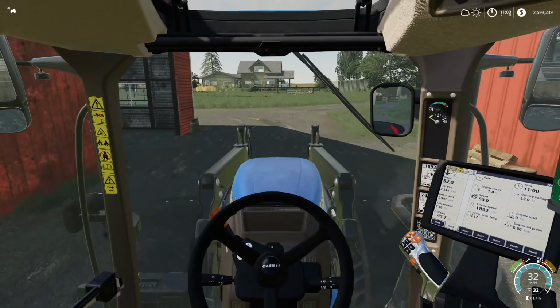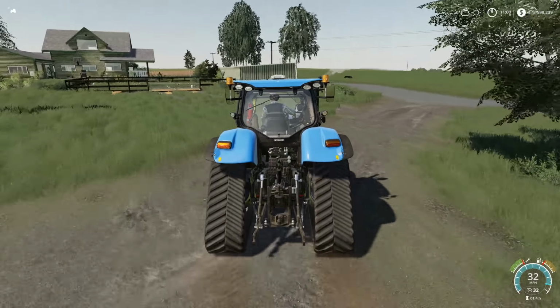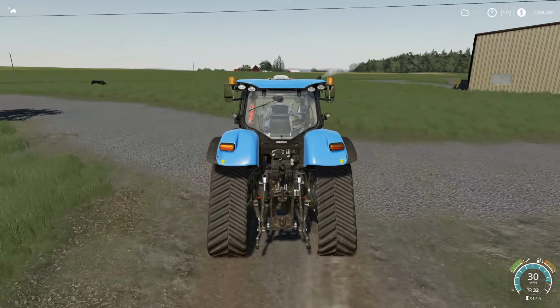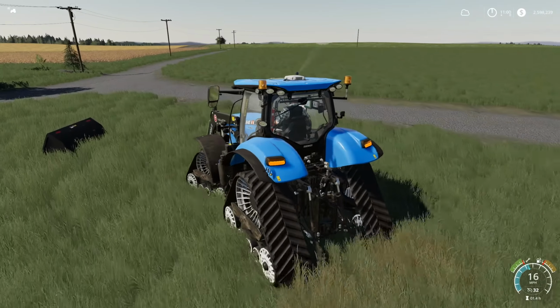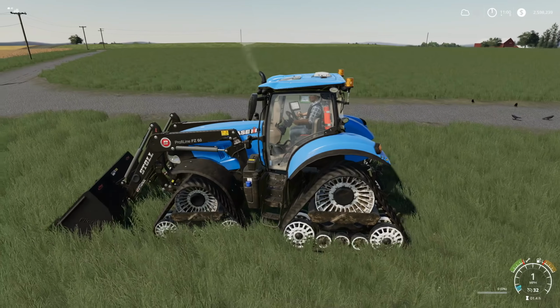Hey, we're getting there. Nonetheless, we're back on Lone Oak today because we've got some work to do. We are going to build, or say build, we're going to work on that extra area that I said we were going to do.